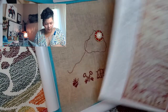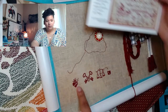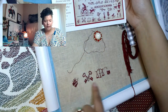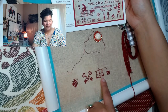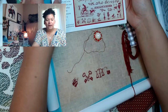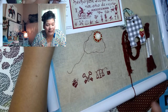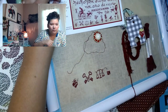I think I have 4 motifs. The heart. Let's see. There. I have the heart. I think these are like keys. I don't know how to say this in English, but it's called balanza in Spanish. Or do you know the zodiac sign that is called Libra? I don't know how to say it in English either. And I started on this wine kind of bottle here.